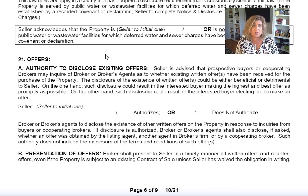Now, it is a double-edged sword, because there are times that a buyer will say, I really, really want this house. I know there's other offers. I need to bid up, need to raise my sales price. I need to change my conditions, or they want to take out their home inspections, or any sorts of contingencies they have to help bolster their offer.